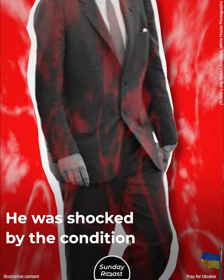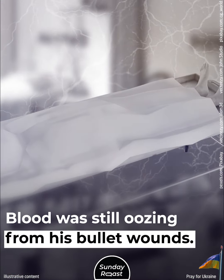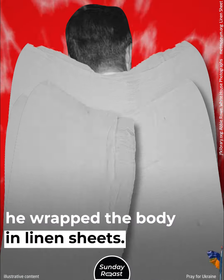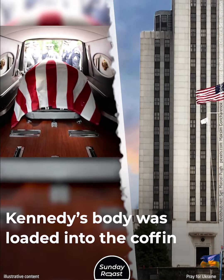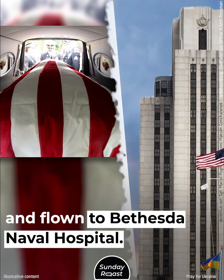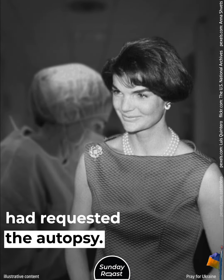He was shocked by the condition of Kennedy's body. Blood was still oozing from his bullet wounds. To preserve the coffin's interior, he wrapped the body in linen sheets. He also lined the casket with plastic. Kennedy's body was loaded into the coffin and flown to Bethesda Naval Hospital. This was where Jacqueline Kennedy had requested the autopsy.